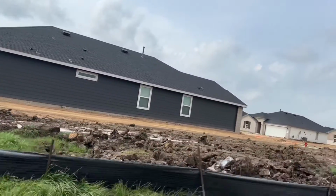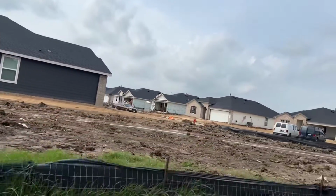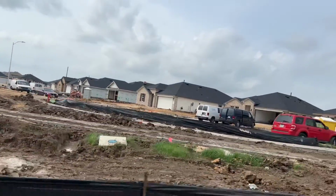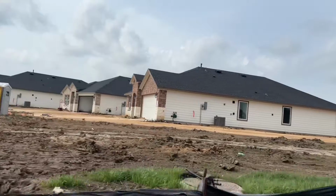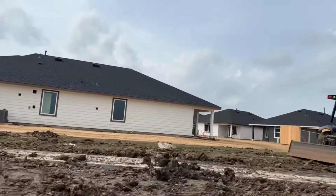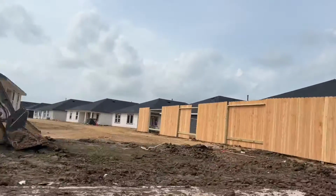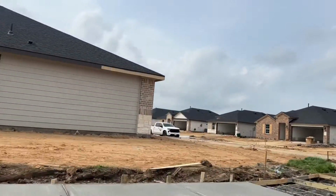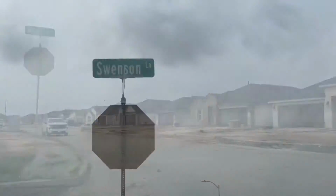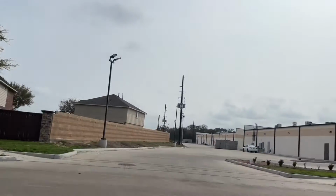As of right now, I've not been able to ascertain whether there will be some type of barrier, either a fence or a gate, that would separate Canterra Creek from Caldwell Ranch in the future. But for right now, it's wide open. So I suggest, go ahead and use it to kind of help you stay out of some of that traffic on FM 521.